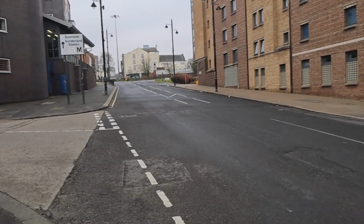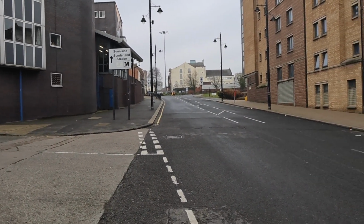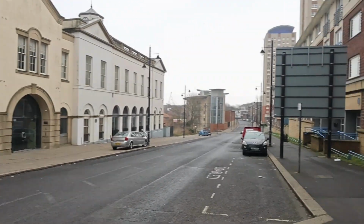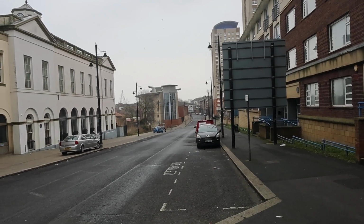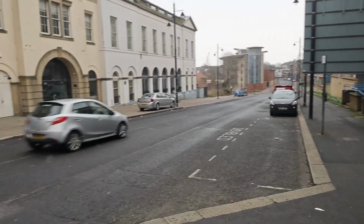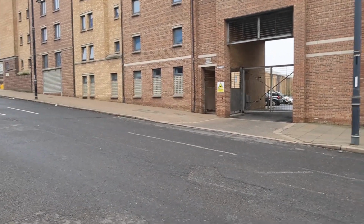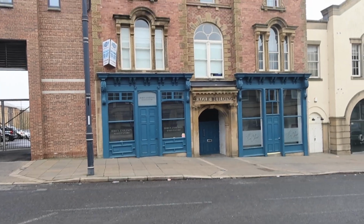I'm on High Street East, which runs from that roundabout on Sand Street all the way down to the port and the docks. It's close to a mile down there. I just thought I'd have a little walk from here down to the side of the River Wear, which isn't too far, and take a couple of sights.